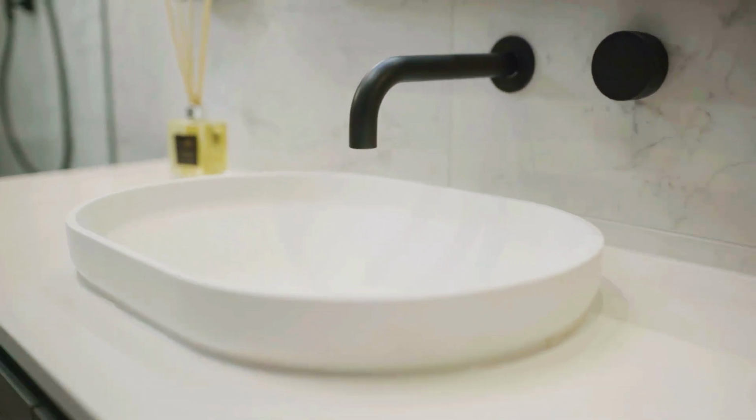Look, this bathroom's got the lot. We love it. It's amazing. It's got so much lighting. On trend for 2020. Bring it on.